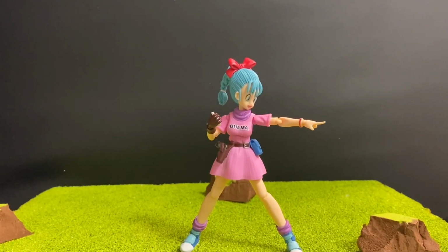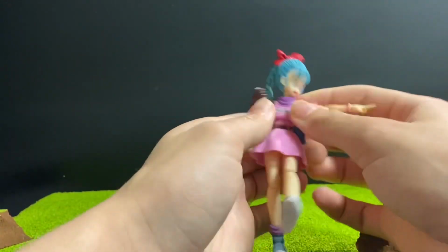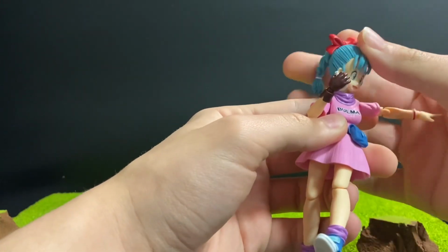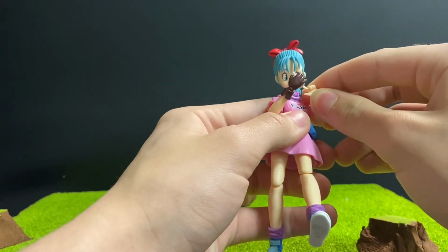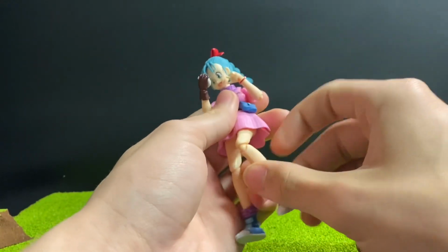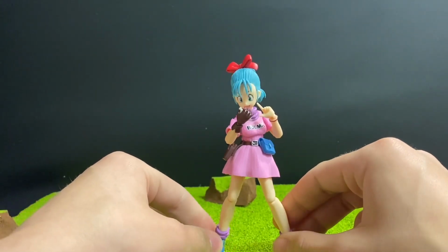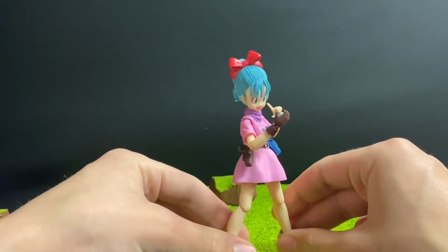And at the number 9 spot, it is none other than Bulma, this second released one. I absolutely love this figure. It is just so fun. It's just one of those that I would take out to the woods, take some pictures of her looking for Dragon Balls. And yeah, it makes a good addition to the Dragon Ball shelf.